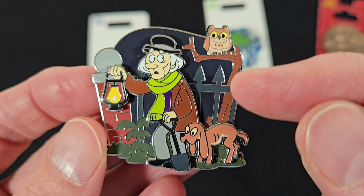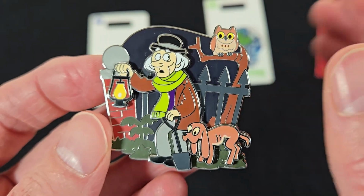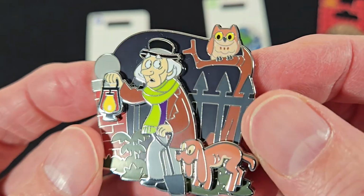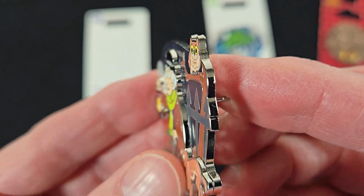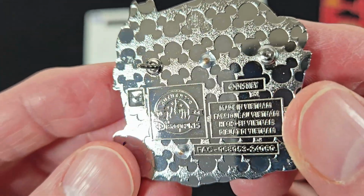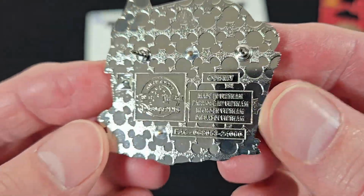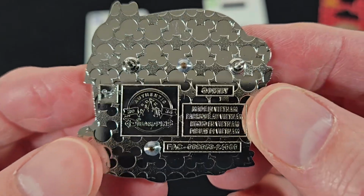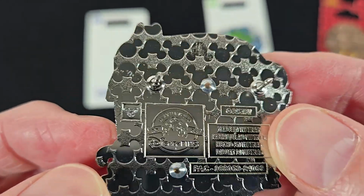I love this scene in the ride where you're coming down backwards on the dune buggies, and then it kind of turns a bit, and then this guy's right down there. And this one's a pin on pin. You can see the caretaker and his dog are bumped up. And this one is 2024, so this was a newer one from my trip anyway. So this one has the little diamond Mickey right there.